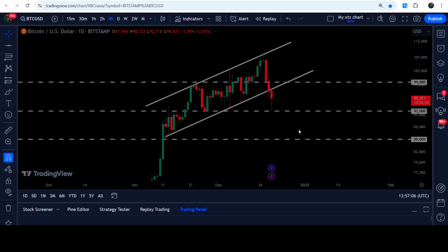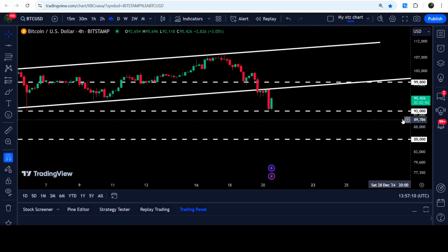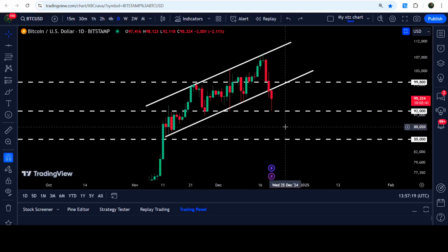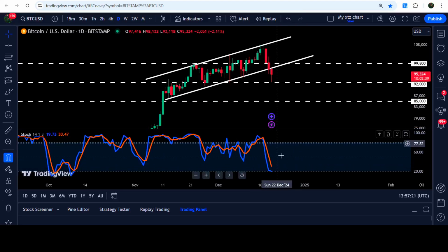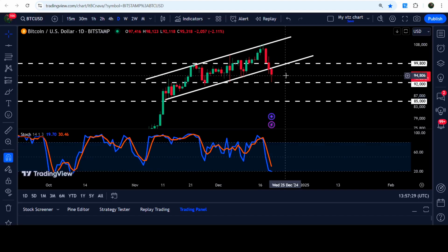And recently you can see that the price bounced from this quite strong support of $92,000 that was recently broken as a support here, and for a few days it has been acting as a resistance here as well. At the same time, on the daily time frame chart, you can see that Stochastic is also getting oversold. It is entering the oversold zone. Therefore, there is a probability that we may see some price correction from here.